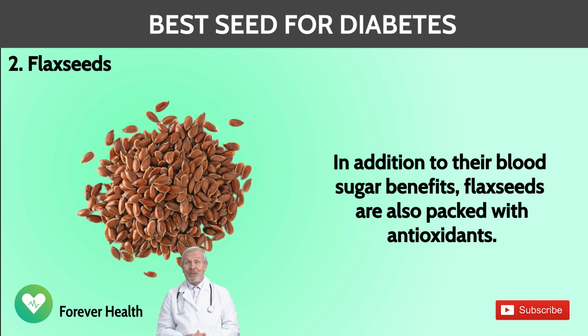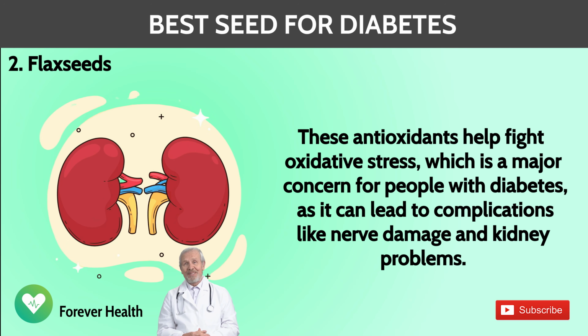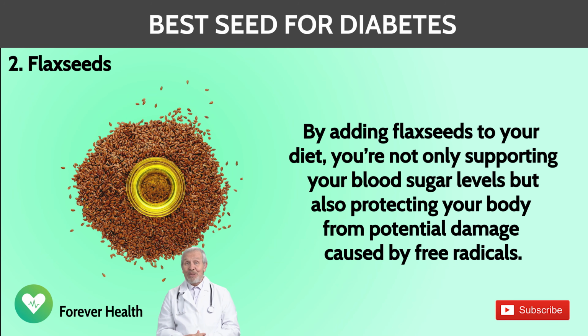In addition to their blood sugar benefits, flax seeds are also packed with antioxidants. These antioxidants help fight oxidative stress, which is a major concern for people with diabetes, as it can lead to complications like nerve damage and kidney problems. By adding flax seeds to your diet, you're not only supporting your blood sugar levels, but also protecting your body from potential damage caused by free radicals.